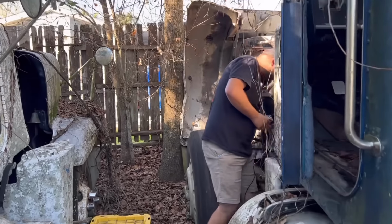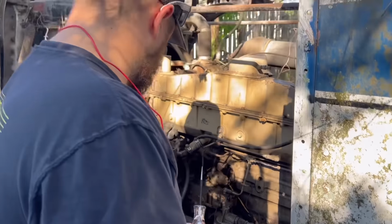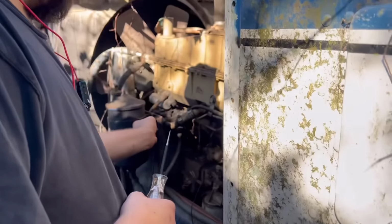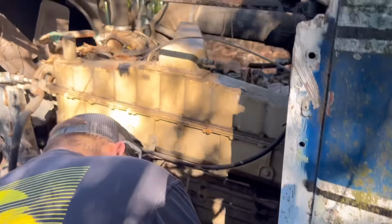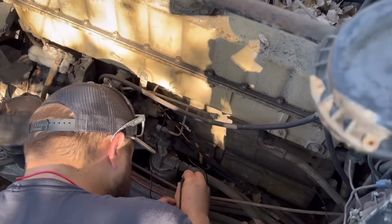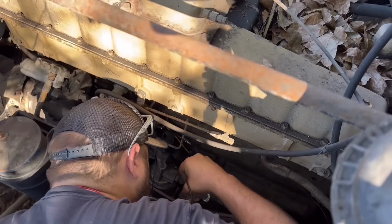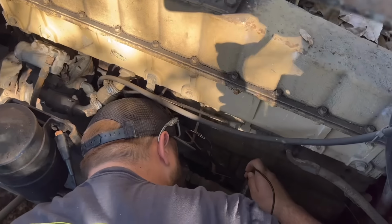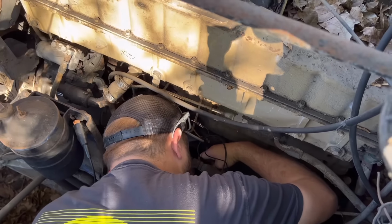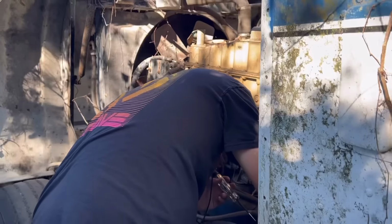So let's find a good ground, which there should work. It looks like it's got a little bit of oil on it. Not rusted. Let's check power at our starter. It's gonna be really hard to get down in here to it. Oh, there we go, right there. All right, we got 12 volts at our starter, which is good. So let's power up our solenoid.